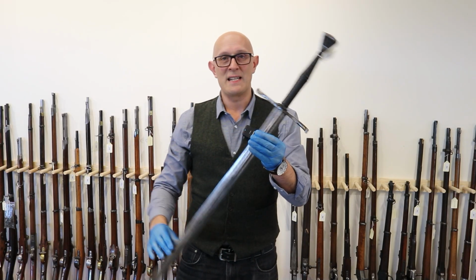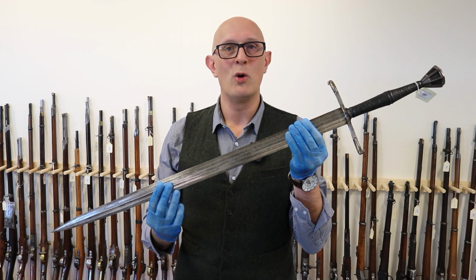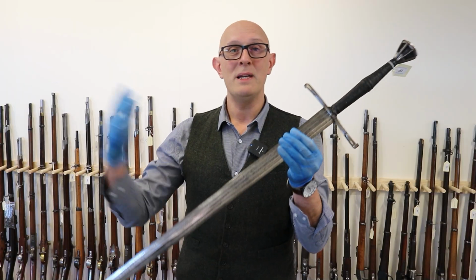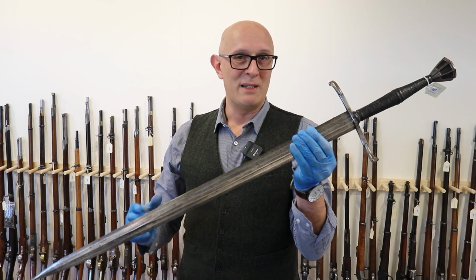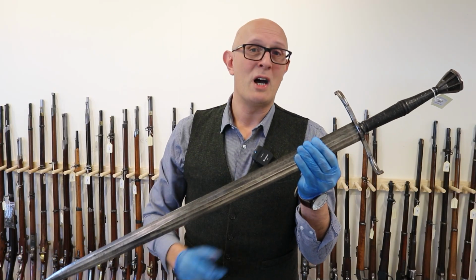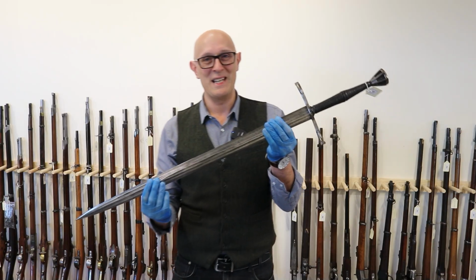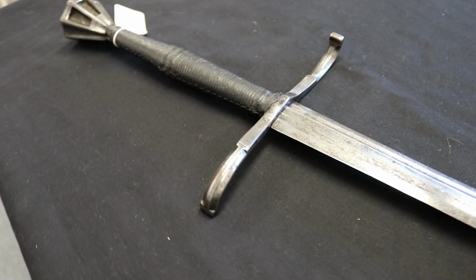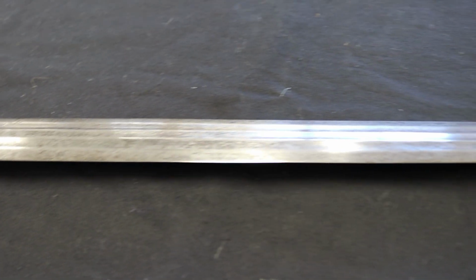Now, this is a wonderful late 15th century longsword, and this caught my eye as soon as I saw it in the auction catalogue because I immediately recognised it from Oakeshott's Records of the Medieval Sword. Incidentally, if you don't own that book, you absolutely must if you like medieval swords. It is one of the Bibles of medieval swords and documents a lot of the medieval swords which are currently in major collections, private and public, today.